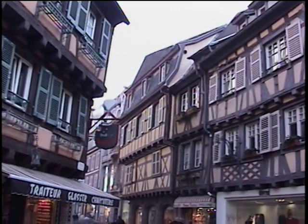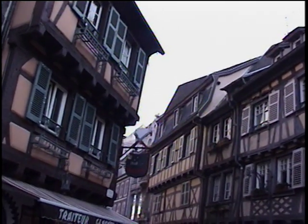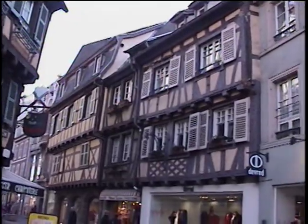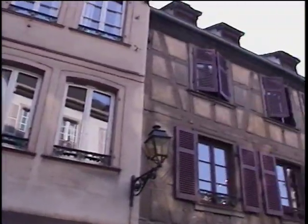And after this sign, traiteur, we will be in what was Colmar in the Middle Ages. And the first city wall went on both sides of this street. That was destroyed in the 17th century. Any question? Well, everything seems to be all right, so we can go further.